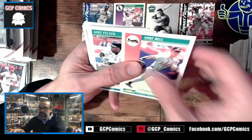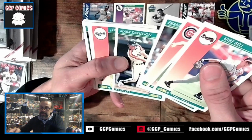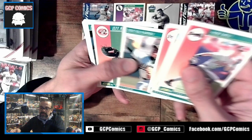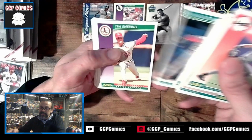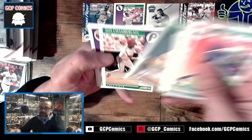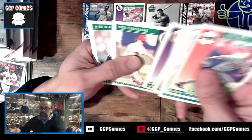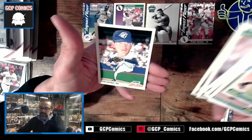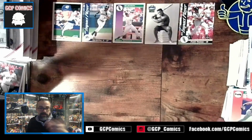Anthony Young, Mike Bell, Mike Felder, Greg Maddux, Frank Tanana, Mark Davidson, Lenny Harris, Joe Slusarski, Jeff Reed, that's a picture, Juan Agosto, Tim Sherrill, Andy Ashby, Wes Chamberlain, Pedro Guerrero, Jim DeShaies, Mitch Williams, Mike Heath, Tommy Greene, and Tom Henke in the art. So, a couple cool cards. Would have paid for the packs, right?